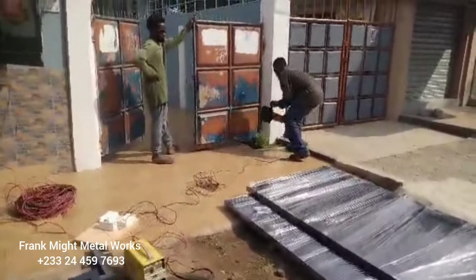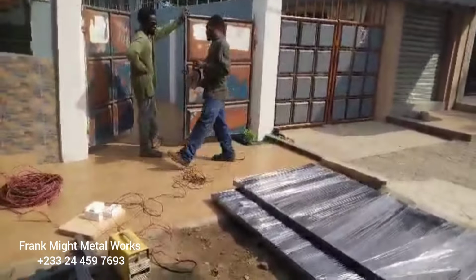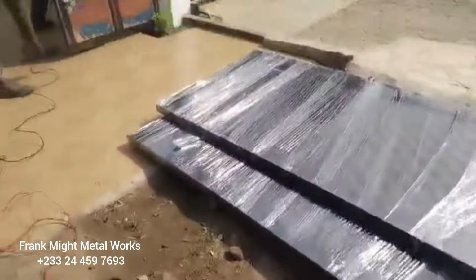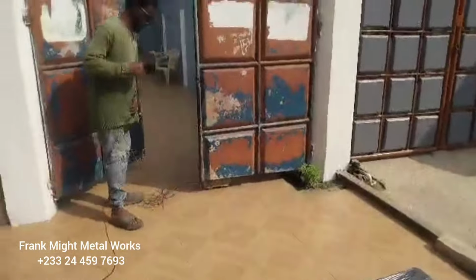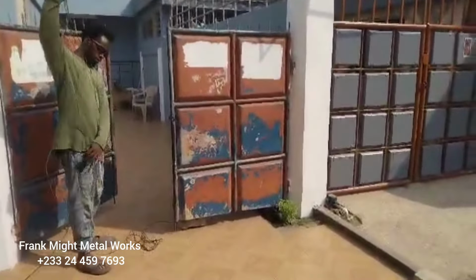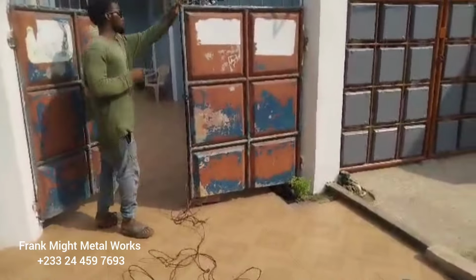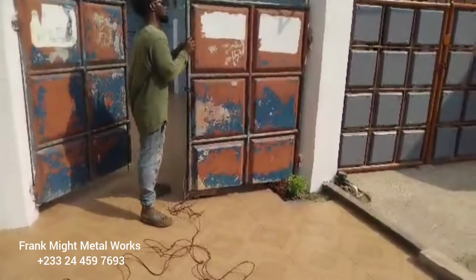So here Frank was trying to explain the old traditional way of having a dry line, which comes with a pole which takes space in the compound, right? So this one on the wall is way much better.